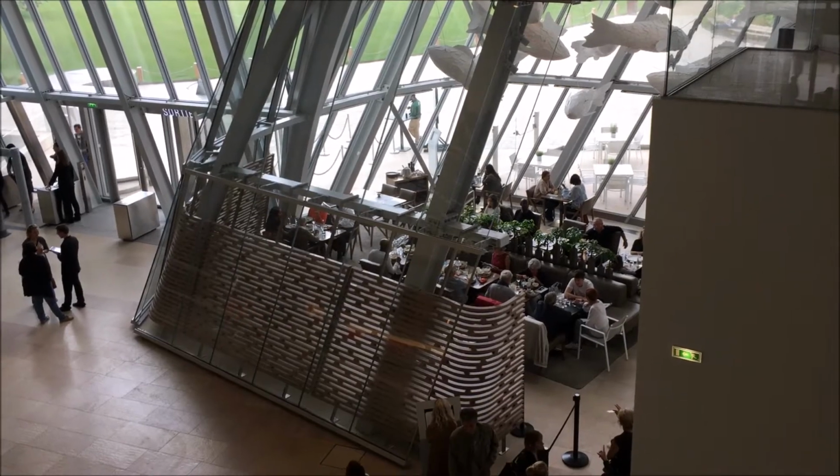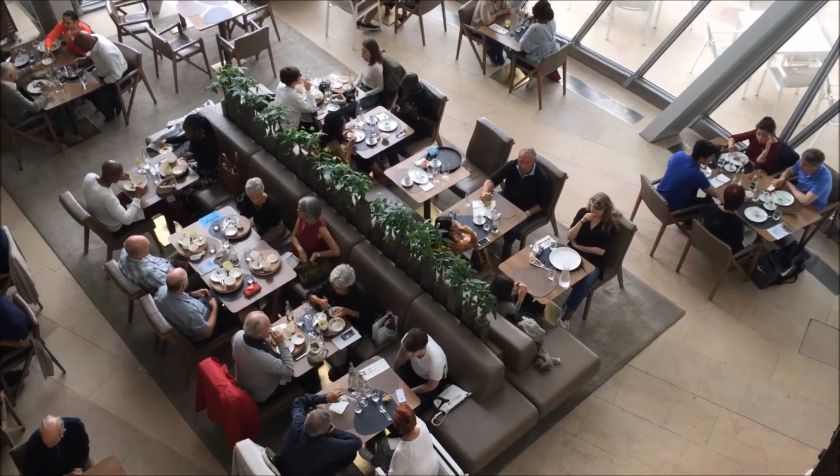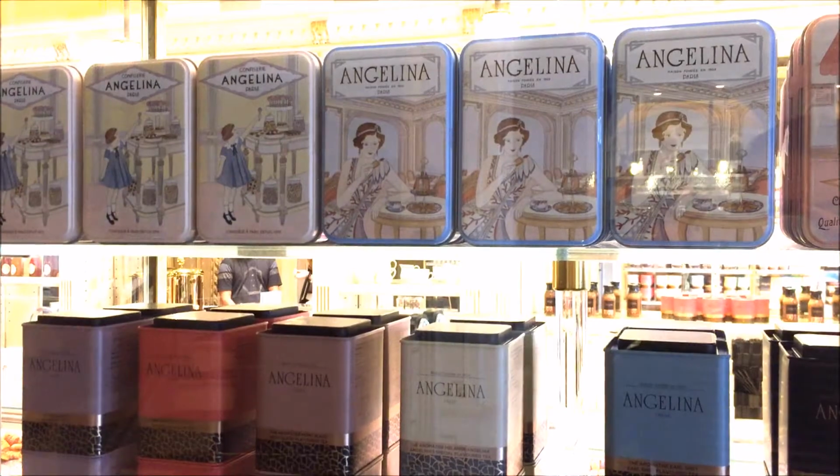I liked it. It was good. Was it? Yeah. What did you like about it? 9 out of 10. What made it a 9? Just the architecture, the views, the artwork was quite good. The collection was great. The African stuff was actually interesting. There's a restaurant at the foundation called Le Franc in reference to Frank Gehry, but we didn't go there because we had something much better in mind.